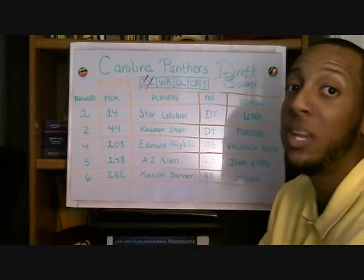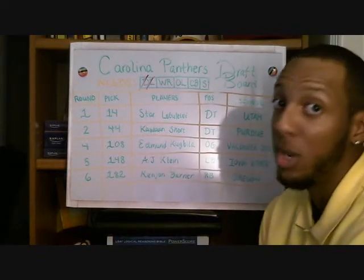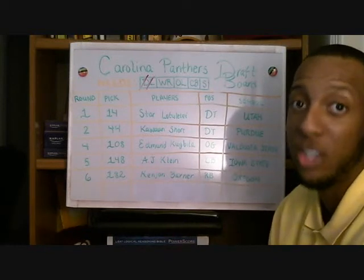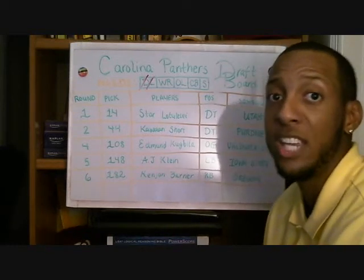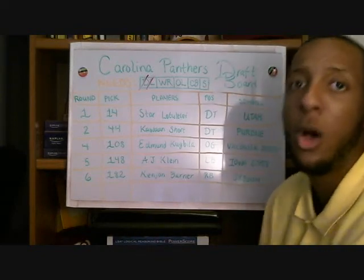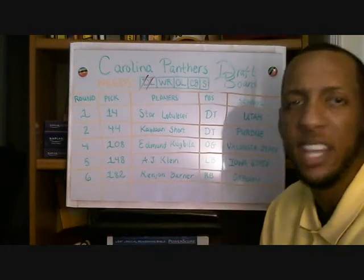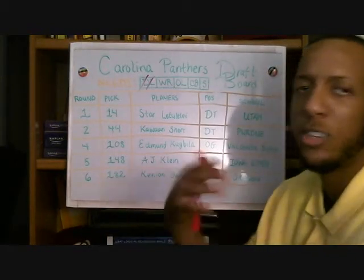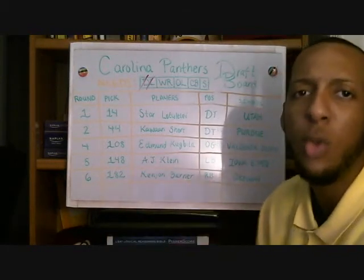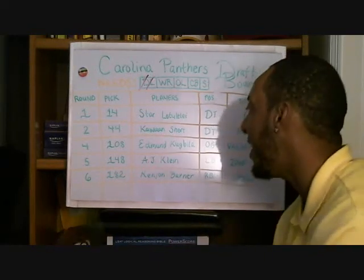So you could be really forging some good stuff here at the linebacker position. We already know what you were able to do last year with your first pick, Luke Kuechly. You add a guy like A.J. Klein to what you already have, Jon Beason. Hopefully he can stay healthy. You've got a lot of guys on your team that are always injured. Beason, always injured. Thomas Davis, always injured. If you could just stay relatively healthy on your linebacking corps, add a guy like A.J.